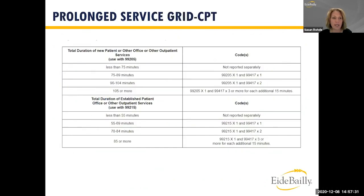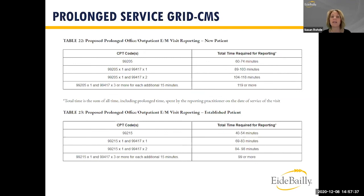So about 2-3 days ago, we got the final rule, and surprise. The CMS did not agree with the AMA and CPT for their final descriptor for prolonged code 99417, so they came out with their own code, G2212. So now you're going to have to assign prolonged codes based on payers.